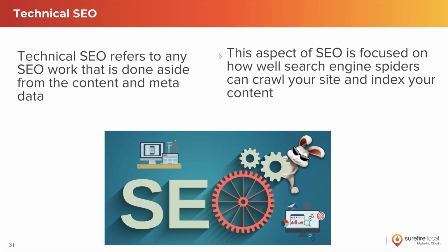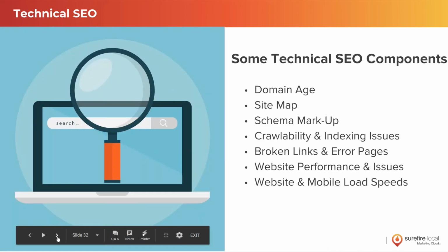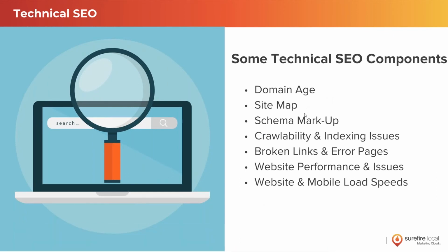It goes back to that NAP that I was talking about, your name, address, and phone number. The schema markup is relatively new in the last year or two. It's Google's preference for how you post your name, address, phone number, and description. And so make sure that you have schema markup for that information on your website. That's critically important.